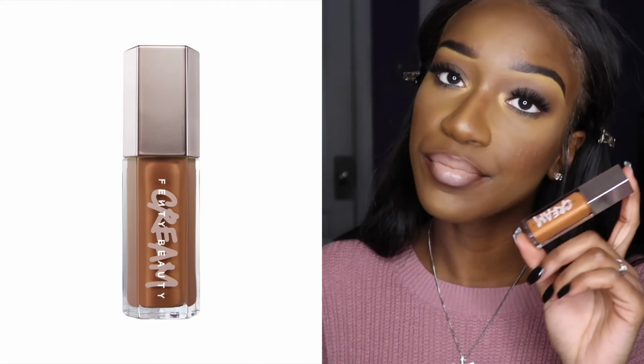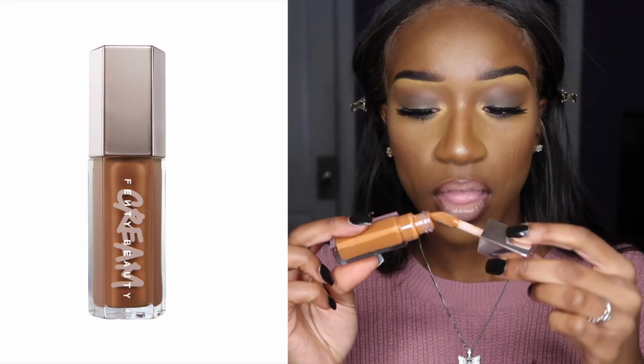So for my gloss, I'm going to use the Fenty Beauty Cream Gloss Balm in the shade Honey Waffles.